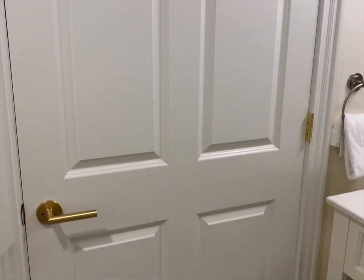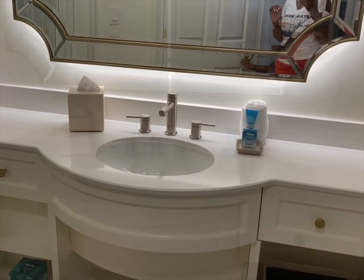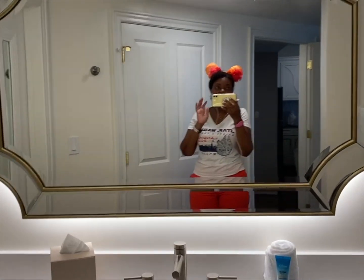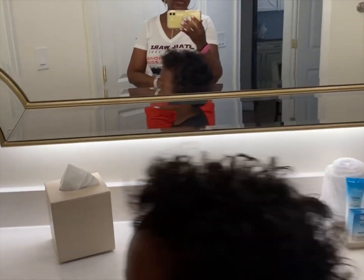Just to back it up a little bit, so that's the water closet door. The next door over is the door to the main area, and now this door leads into the main bathroom and bedrooms. And in here you have a single vanity, another beautiful mirror that matches the one out front. This is a really deep soaking tub. Love the fixtures in here. Nice colors on the wall. Plenty of outlets. I like the under lighting here.